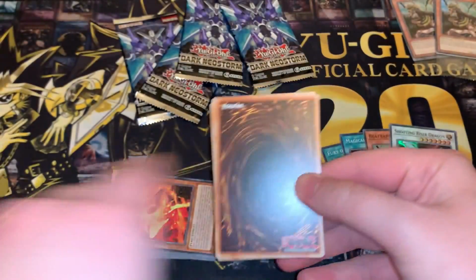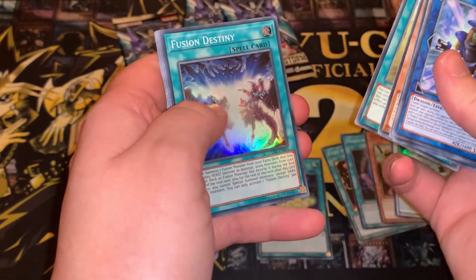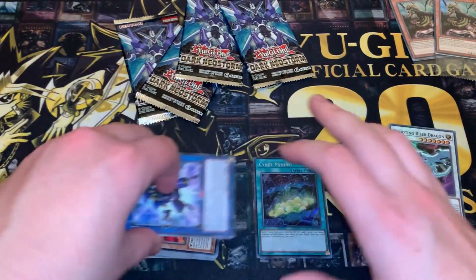I'll take it. An interesting note about Signet Mining is that it's the most valuable secret rare in the set, however it's also the most printed secret rare in the set, so it's like the easiest one to get. So I'm not entirely surprised that we pulled it, but I guess it just sounds like I'm moaning now, doesn't it? Right, I'll shut up.